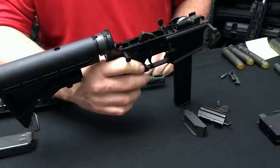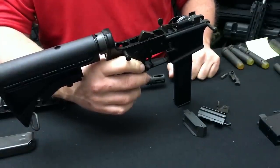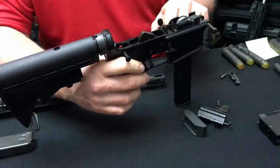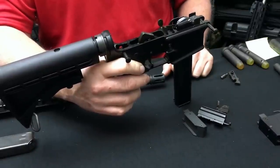It definitely made sense to get rid of the one with the plunger on it because it was damaging receivers. Now this receiver here, if you were to knock out these pins and remove the magazine well adapter, you could go to a 5.56 without issue.